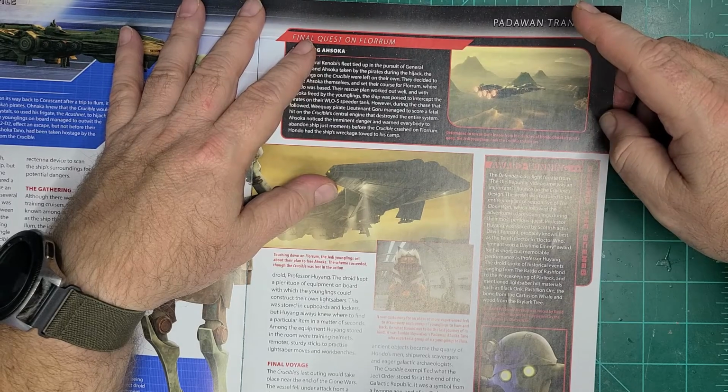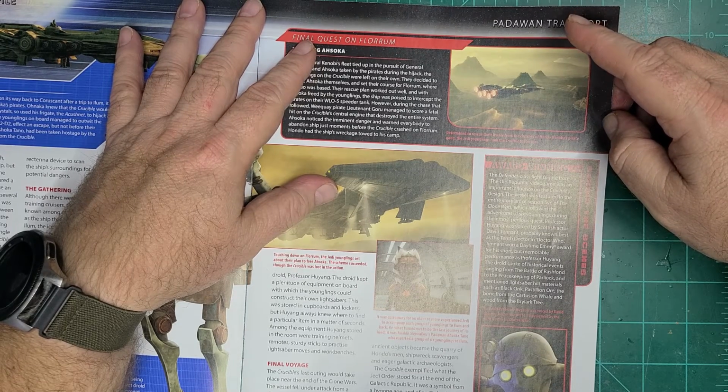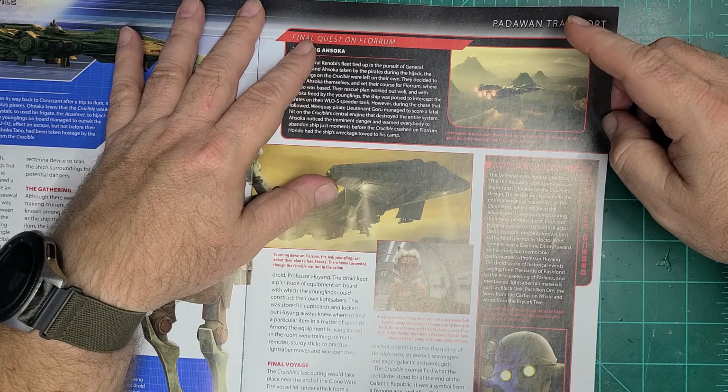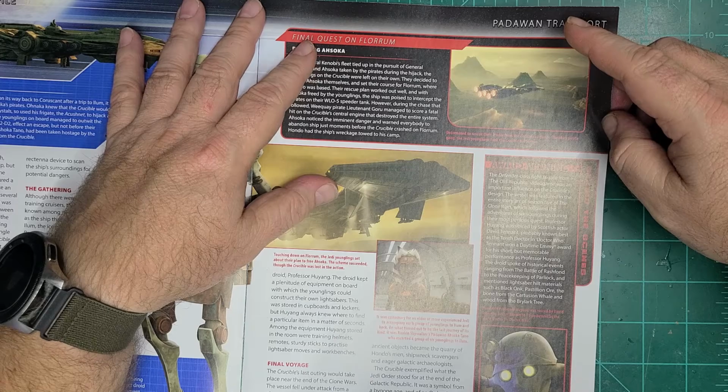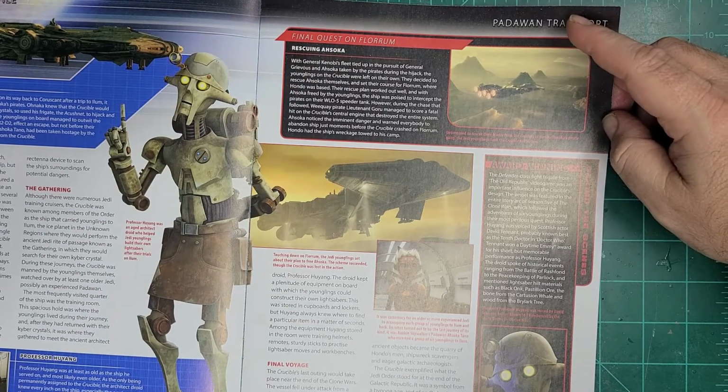Award-winning. The Defender-class light frigate from the Old Republic video game was an important influence on the Crucible's design. The vessel was featured in the entire story arc of Season 5 of the Clone Wars, which followed the adventures of six younglings during their most perilous quest.